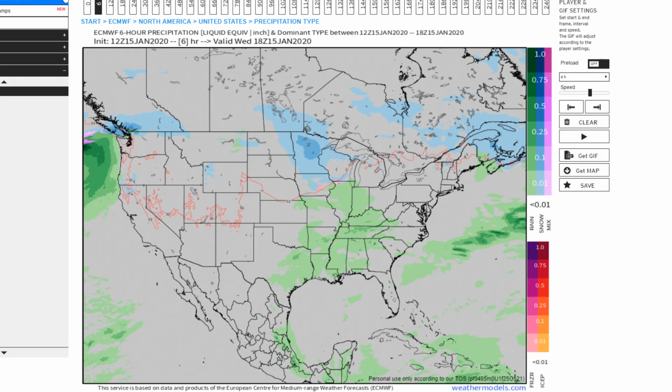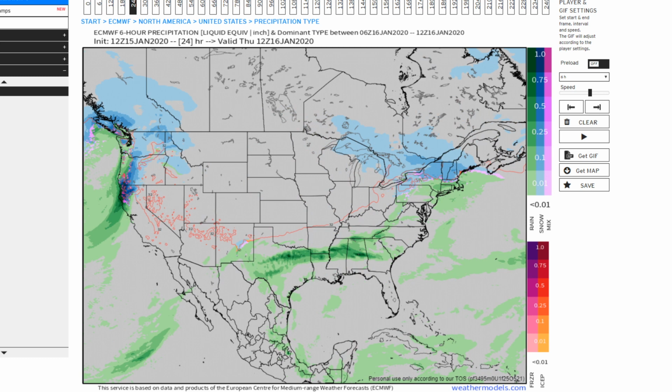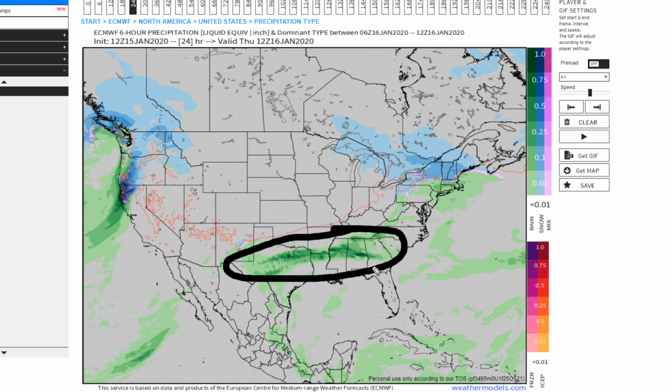So let's get into it right now with this European computer model. Now, your system is currently offshore. It is providing a little bit of snowfall and rainfall, of course, depending on your elevation, to the western United States. Now, you have this big system right here, but this is your low pressure centered right around here. You also are starting to see this feed of moisture into parts of New Mexico, Texas, Oklahoma, Arkansas. That's going to spawn up a line of thunderstorms right here. This is your line of thunderstorms right here.